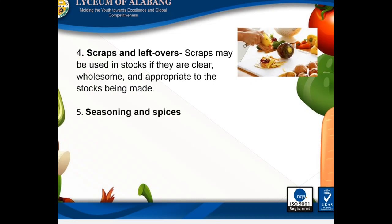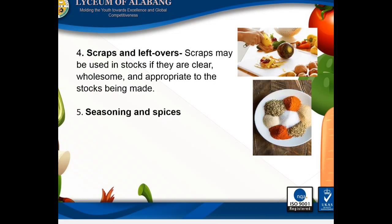Number five, seasoning and spices. Remember, class, stock is often further reduced, like when making demi-glace, for instance. Salting the stock would make the resulting demi-glace much too salty. That's why it is better to make a habit of seasoning your sauces just before serving rather than salting your stocks.